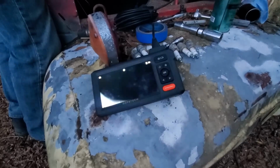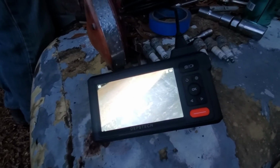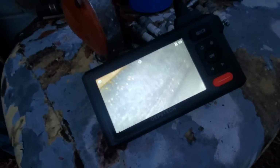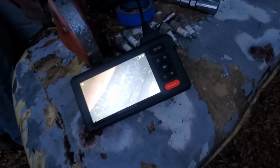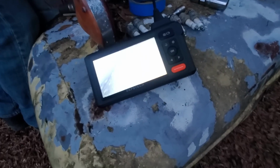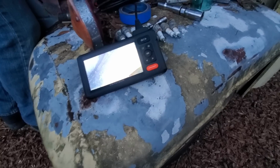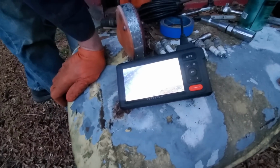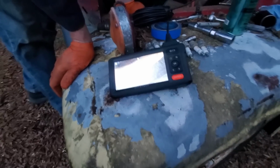This one is 5. Why is that rust right there? It looks not too bad. No, that's not the bottom. That's the side still. Yeah, that's the bottom. Zoom out a little bit. You got it a little upside down again. I don't know how to use this. This flips it around. Okay, now that's the cylinder wall and the piston right there. That doesn't look so bad. No, this is the floor, the bottom of it. You might need to turn it around again. Yeah, that looks pretty good.